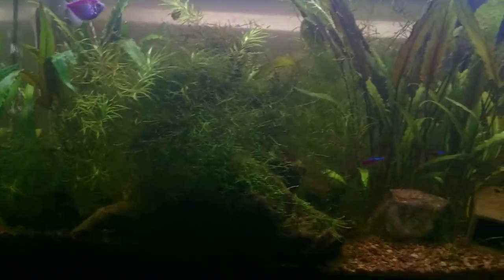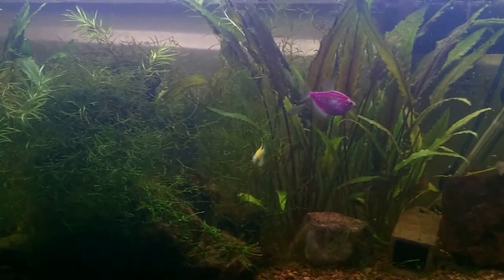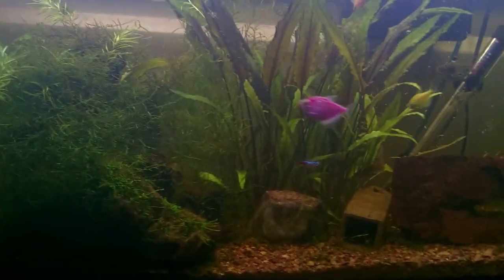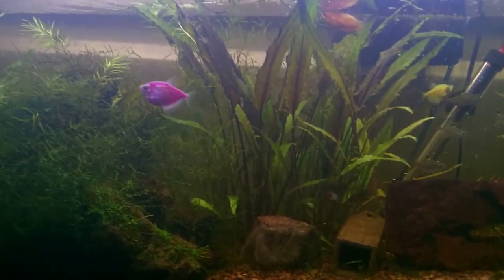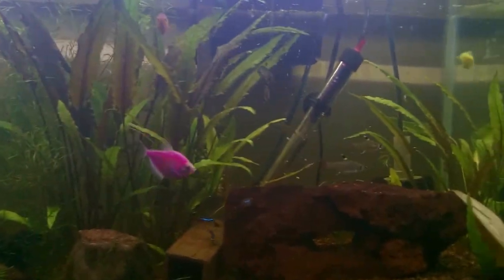But I wanted this tank to be as low maintenance as possible. I've got four Nerite snails in there that keep the glass clean. You can see I have a little bit of blackbeard algae up here. I'm not too concerned. It'll go away when I change the water, but I'm not really eager to change anything, given that I have these babies. I'd rather not cause any sort of swing in water parameters for another couple weeks until they're a little bit bigger.